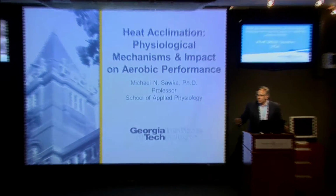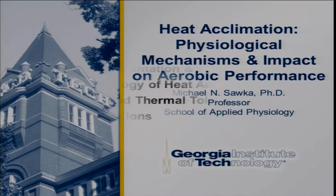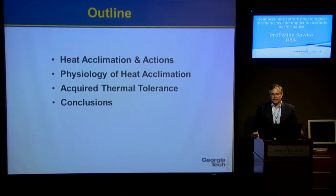This afternoon or morning, whatever it is, I guess it's morning, I'm going to talk about heat acclimation, physiological mechanisms, and its impact on aerobic performance. The outline that I'm going to talk is that I'll first examine what is heat acclimation and its actions. We'll get into the physiology because the physiology is very interesting.